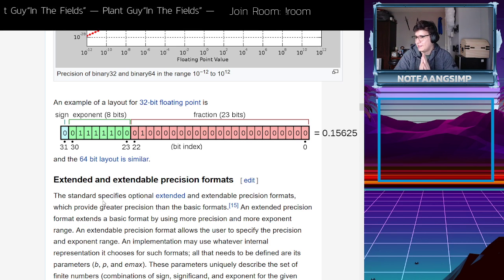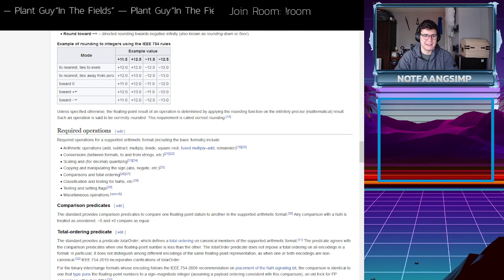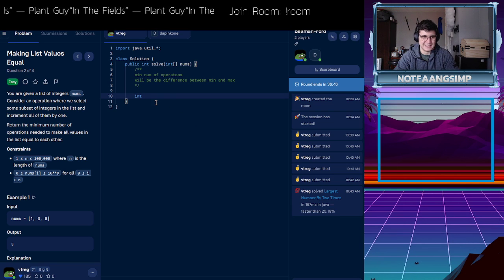But again, on a test saying, hey, convert this floating point number to the IEEE 754 notation, or vice versa. Not it. It's just not it. But I made it through the class. I passed, and that's as far as I'm willing to take that part.